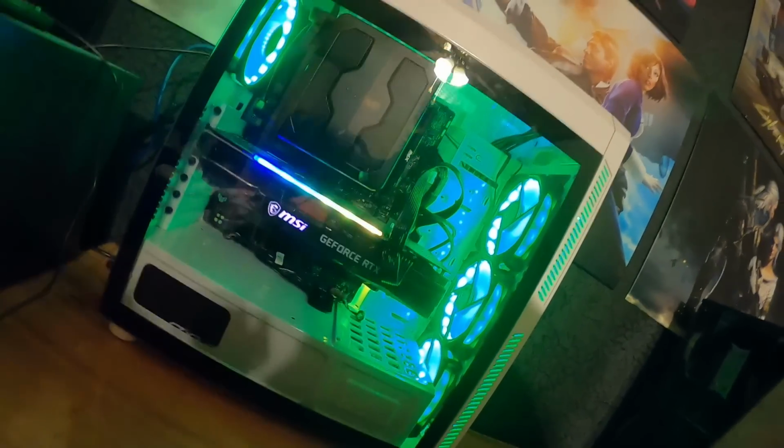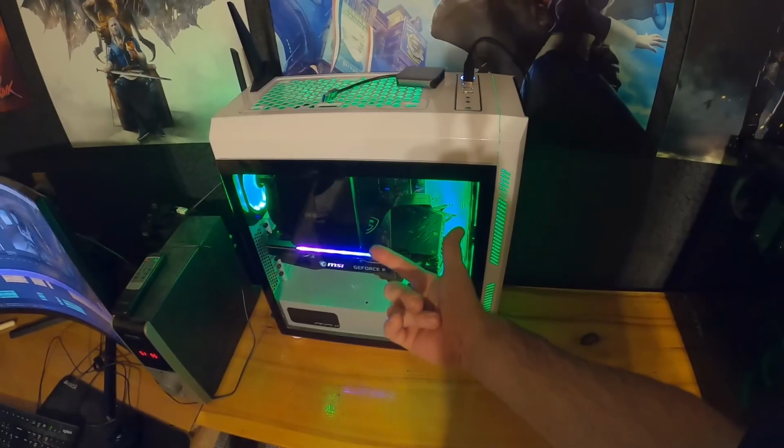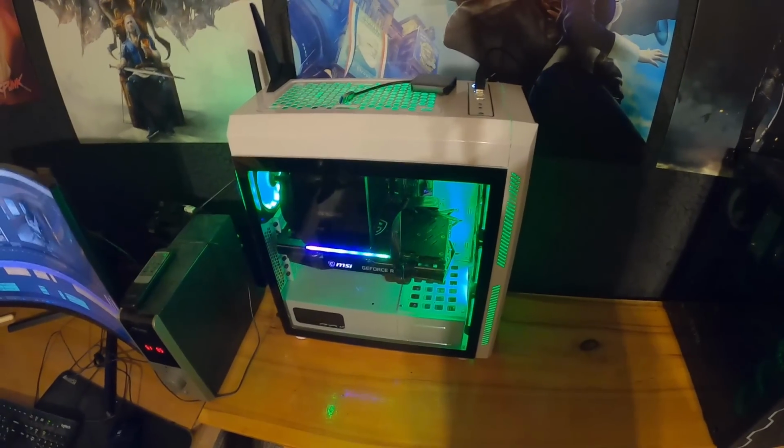This thing will serve me for years, that is, until it doesn't burn down or anything like that. Don't do that. But I'm just gonna get back to work now. So guys, I'm gonna end it on this note. I think that's about it. I don't think I have anything more to add.